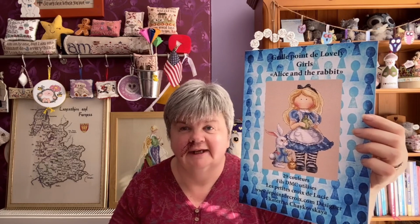And then my next new start, that's one of my letters of the month pieces for March, and this one is my second letters of the month piece for March. I keep forgetting to mention that I'm doing the 24 starts in 24, and the letters of the month pieces are those 24 new starts. So this is Alice and the Rabbit. I'm not going to say who it's by because it's French. Les Petits Croix de Lucie. It says there at the bottom. They do have a website.